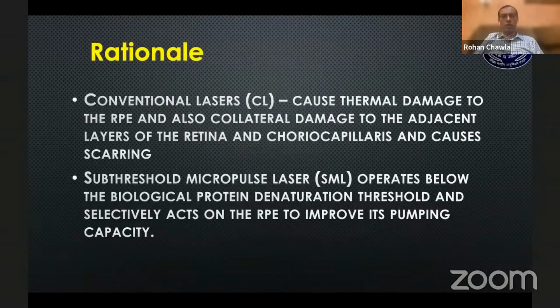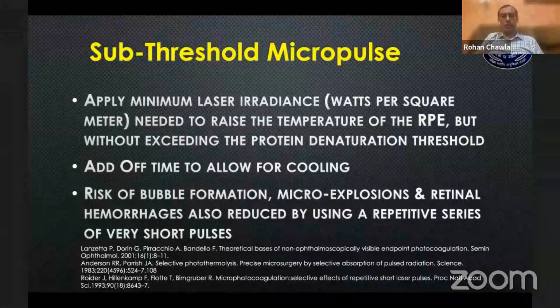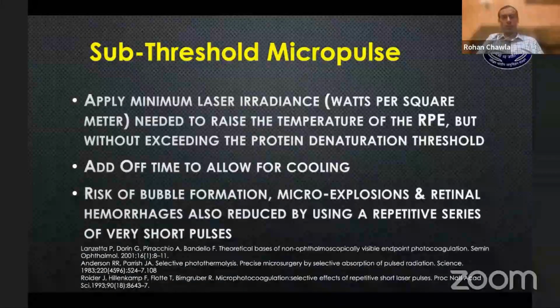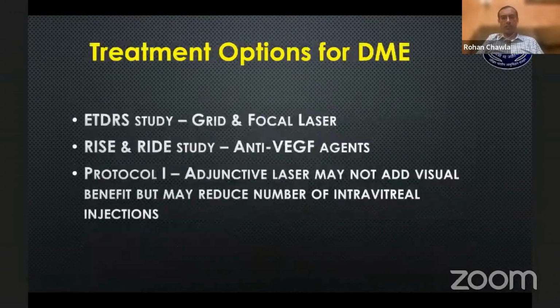So we've already gone over the rationale. I won't take much time on it. Basically, we are trying to avoid the thermal damage and apply the minimal laser irradiance and also allow for some cooling time. And why don't we just reduce the energy, and why do we also reduce the duration, apart from the duty cycle? Because there is a risk of micro explosions if we do not reduce the pulse. So that is the additional thing. Not just the energy amount is reduced, but the energy pulse is also reduced.